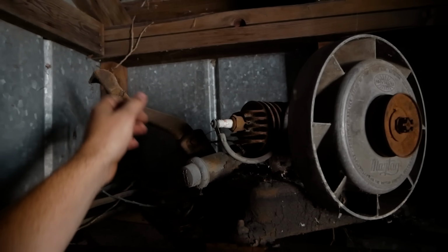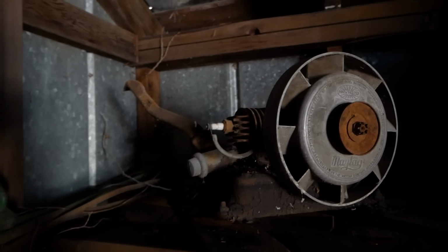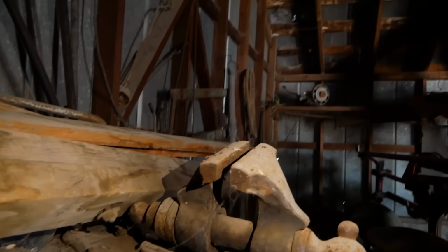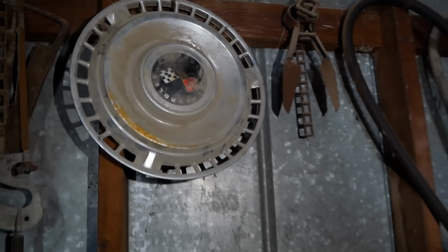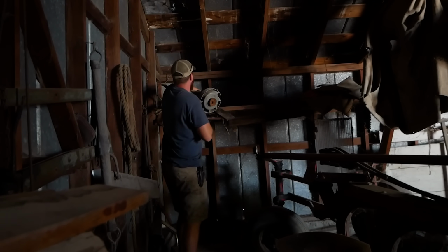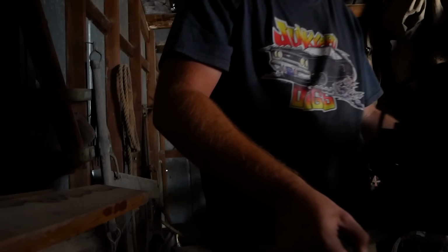Don't know what that is. Looks like our kickstart's still here. It looks like it even moves. I'm gonna go ahead and set the camera down because this thing's heavier than I thought. I didn't bring my tripod, but there's this sweet old vise I think I'm gonna be able to use. This thing is awesome. A lot of old tools and bits of machinery and parts and pieces in here, including this old Chevy hubcap. Sweet. Alright, come back for that. Oh boy. Might have to do a little woodwork on this revival.